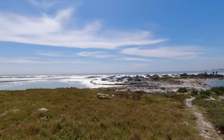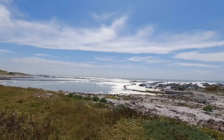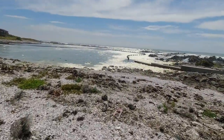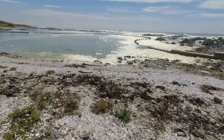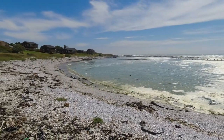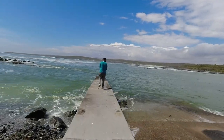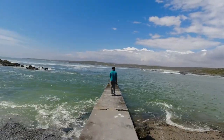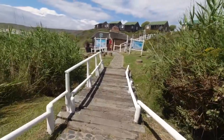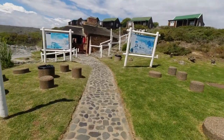Let's just get a closer look at this tidal pool. It's not the prettiest, I gotta say. But nevertheless. This must be another eating area. Call it the locker. Wow, this is so good.